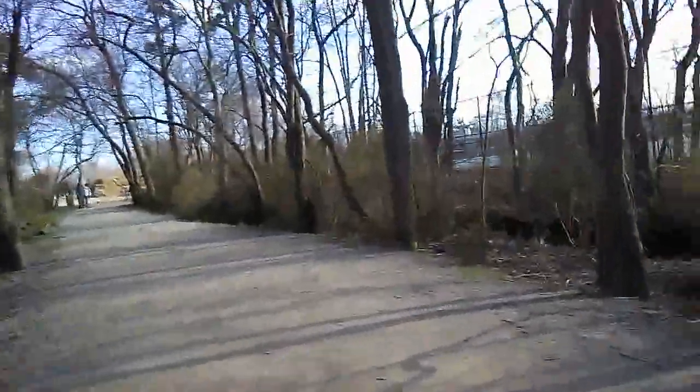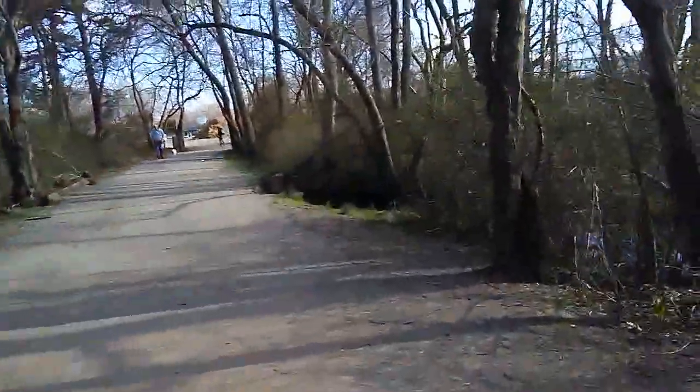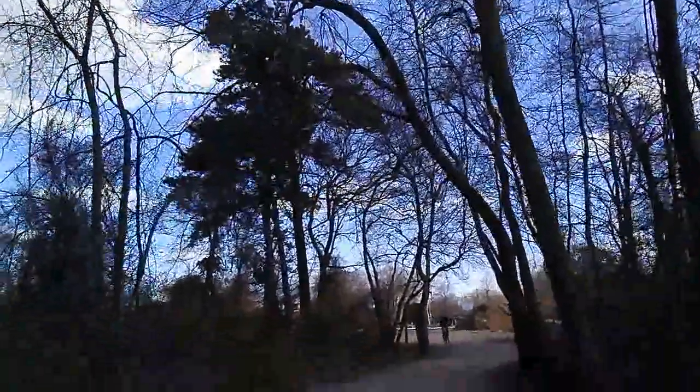So we're already coming to the end of the path here. This is paradise down here. If you get to live here, you're very lucky. There's those pitch pines again, so I know we're near the exit. And this is where we were. This is where we started. So we did a whole loop.